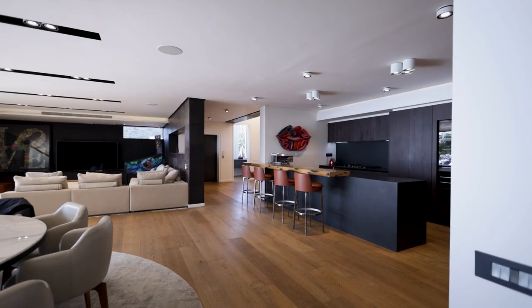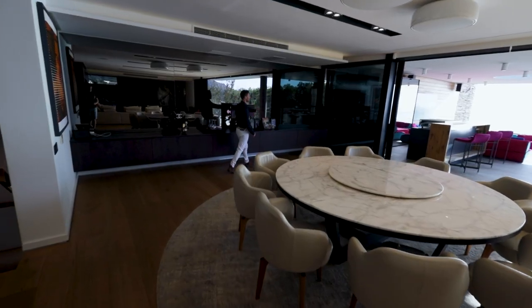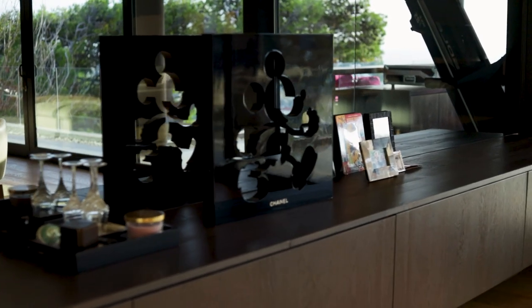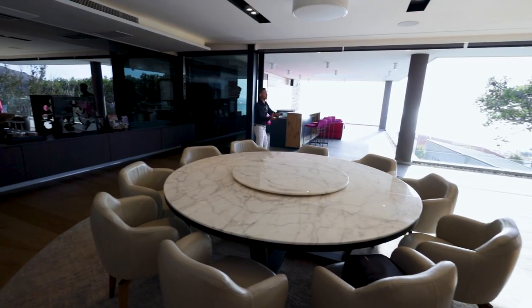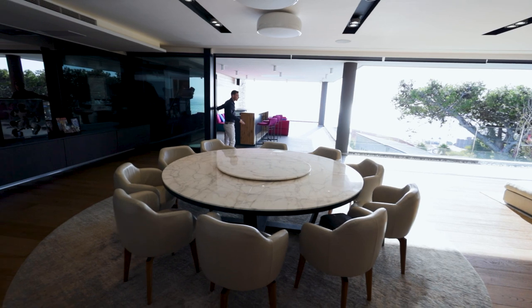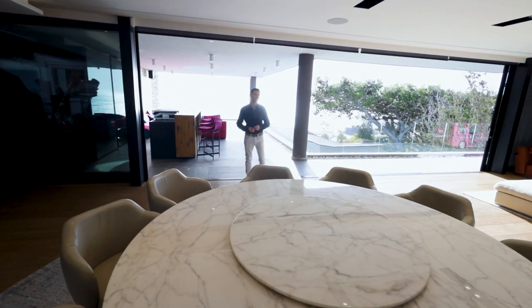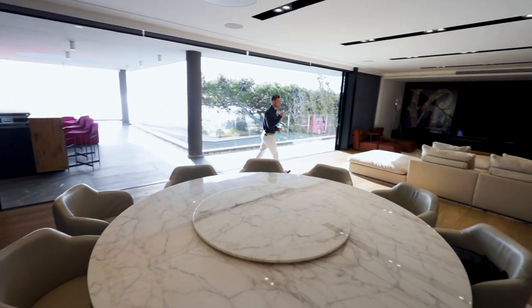Walking through is open plan living. This area is vast, it's beautiful. Mirrors along this wall, highlighting the light coming in. These are sliding doors that open up to the balcony all the way. They slide right down and tuck into the walls, giving you that open outdoor indoor living experience, which is essential here in Cape Town, especially in the summer months.